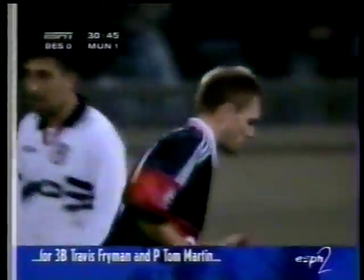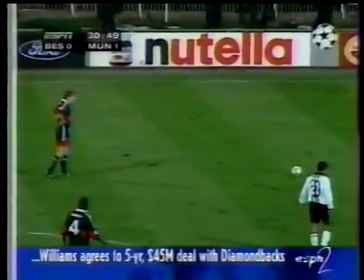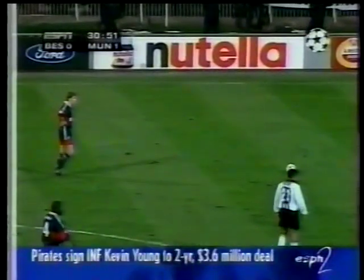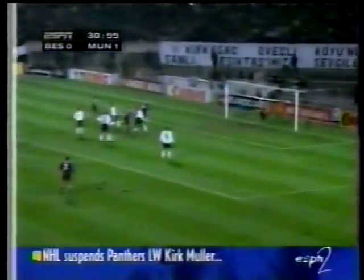This fella seems to be around for such a long time. He's captain of the side tonight. Many thought Mateus might get the captain's armband back, but he's such an experienced player. He's played in World Cups, and he does a great job for them.